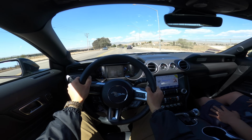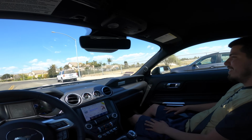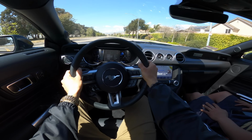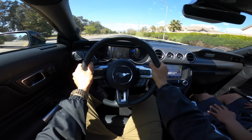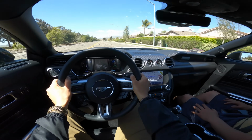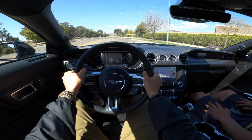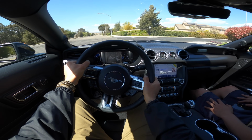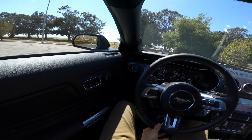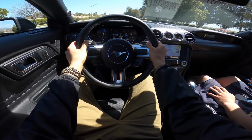You gonna get autocross again? Oh yeah, hell yeah. You gonna take this thing to the autocross? Probably. Yeah. I'm trying to get it ready. I like the way it feels with the paddles. Just more extenders.